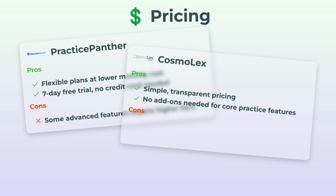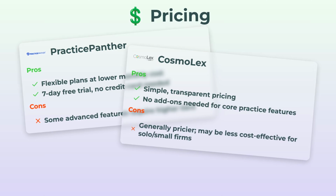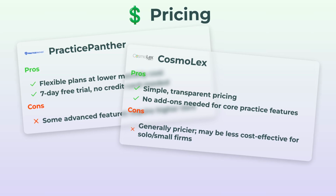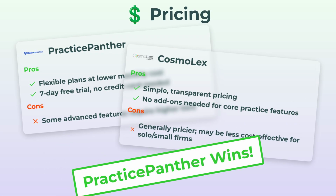Now let's talk CosmoLex. Pricing here is super straightforward, but the cost is noticeably higher, especially if you're a solo or a smaller firm. No hidden add-ons, which is nice, but it can sting the wallet. Like, if you want everything bundled up, sure, but if you're on a budget, PracticePanther's probably the winner here.